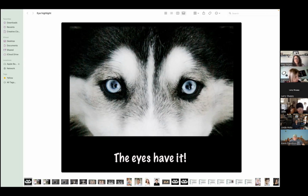Not only do you use catch lights in portraiture, but you would need to use it in food photography. So try to relate this to food photography too, because it has that same little sparkle that we're looking for.